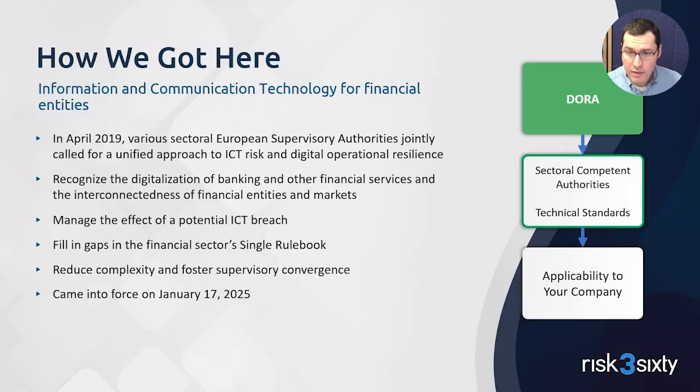So together, these regulators put out a call that, hey, this is something we need a unified approach to guide companies on what's important and what they need to do to manage risk. Ultimately, they call it operational resilience, but it's being able to continue services no matter who's attacking or what's down, finding a way to continue services.